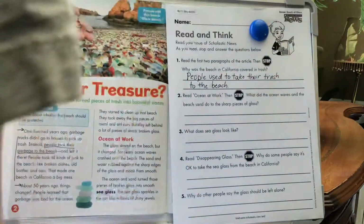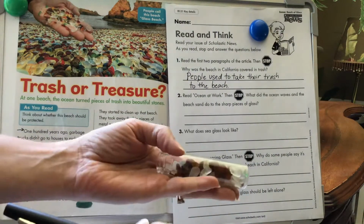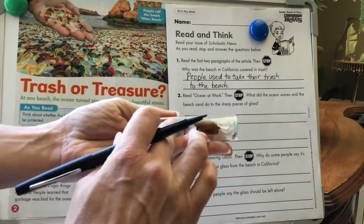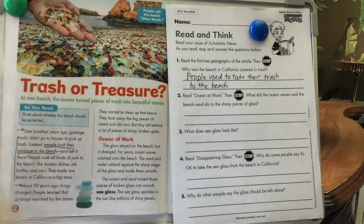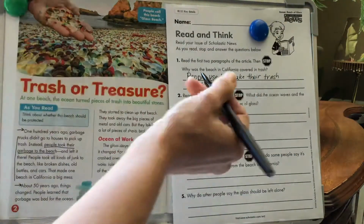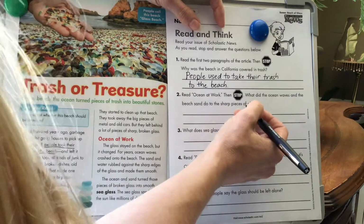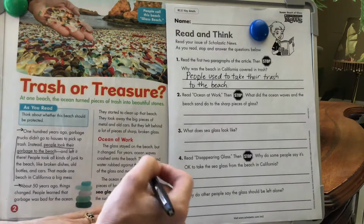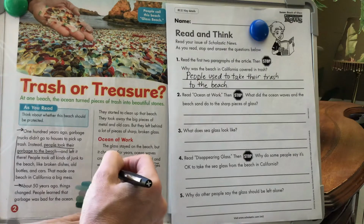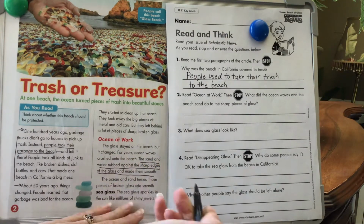Okay, so let's put this back up. So we have all of my sea glass, and you can see it's all been worn away. It's not sharp. It's safe to touch, and it won't hurt you because the sand and the water has worn away at it. When the waves come and crash, it rubs it. Okay, what did the ocean waves and the beach sand do to the sharp edges of the glass? Let's see, the sand and water rubbed against the sharp edges of the glass and made them smooth.